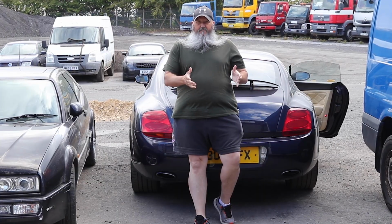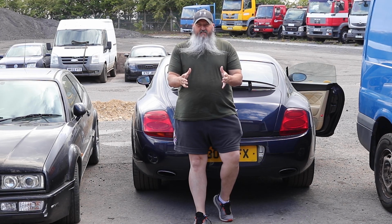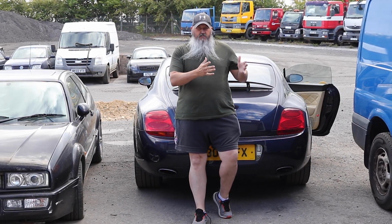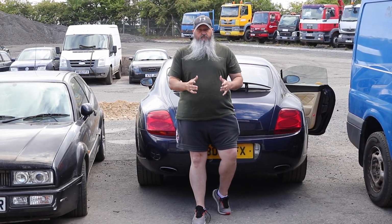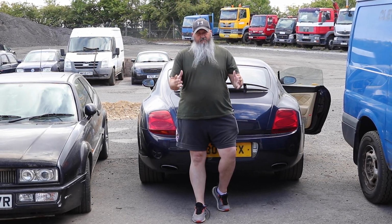But despite the fact that I found this Bentley unintentionally slammed to the deck this morning, it doesn't mean to say that it's over for that air system, because it actually inflated itself reasonably quickly again, and whilst the compressor's running, it seems to have enough air coming out of it to keep the car level.